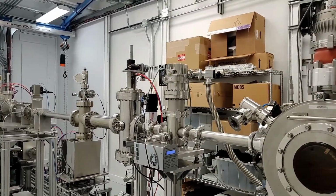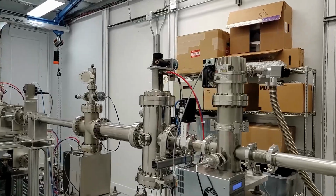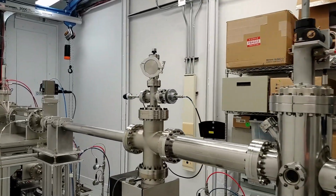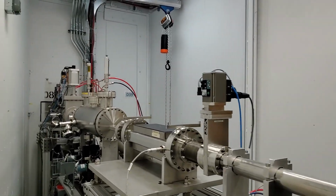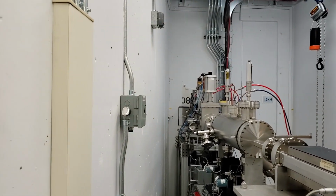For a number of reasons, the flight path of the X-rays must be maintained under extremely good vacuum. Much of the equipment that you see here is for maintaining that vacuum within the stainless steel spools that make up the flight path.